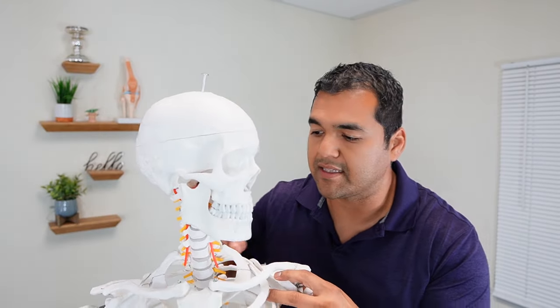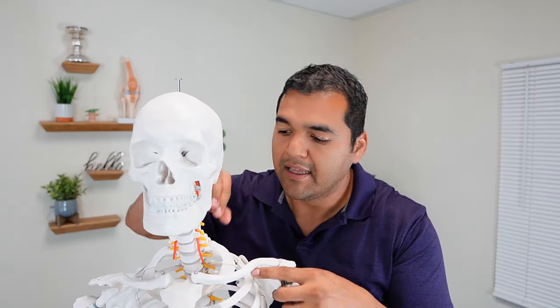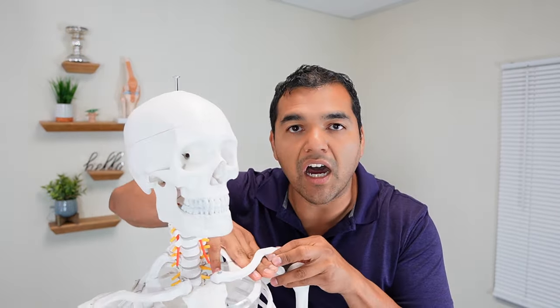This, in combination with exercises where you shrug, where you work your muscles that help you to shrug, helps to get the pressure off your nerves up in your neck. So if you can see here on the skeleton, these yellow things right here, these nerves that come off the bones of the neck, these bundle together and they run under the collarbone.